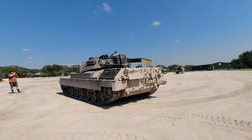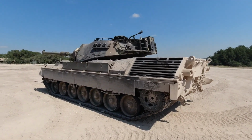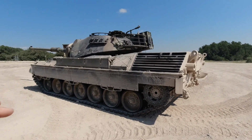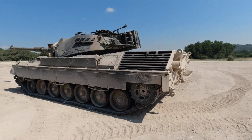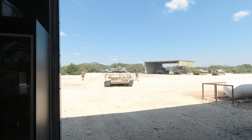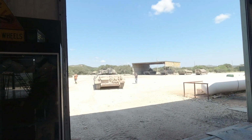This is the Liberty. This is what they've got, a bigger power pack. So they'll hook up that NATO cable. That cable's got a NATO plug on it, so they'll hook it up to this and then to the Walker. All right, a little bit more. There you go, straight back. Nice and easy.